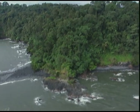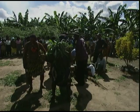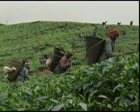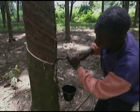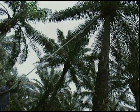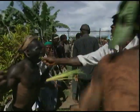They're from West Africa, from Cameroon, which lies just north of the equator. It's a country where traditions are still proudly celebrated, and where tropical crop plantations are a way of life. Bananas, too, are a part of the way of life.